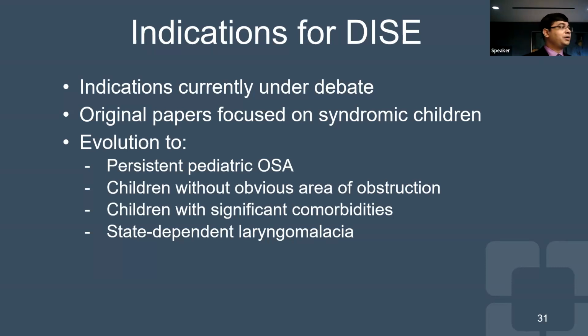Who should go through it is still debatable. There are still guidelines coming out. I don't think we are there yet on consistency on which patient should have it. But these are the patients who should, in our clinical experience, go through it: persistent pediatric obstructive sleep apnea, children without obvious areas of obstruction, such as adenotonsillar hypertrophy or nasal turbinate hypertrophy, which you cannot identify on the physical exam. If you don't have it, you're like, okay, this is still moderate to severe obstructive sleep apnea. There is something not right here. Those are the ones you should send for the DISE.